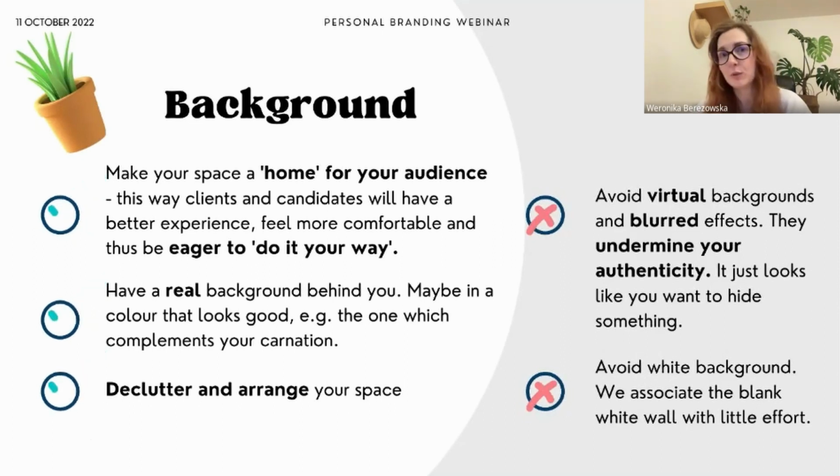Also, you can use books. Nice to share what you're reading, and actually having books behind you proves your expertise. So this is why if you have a meeting with some experts, they would often have books in the background to prove what they know.